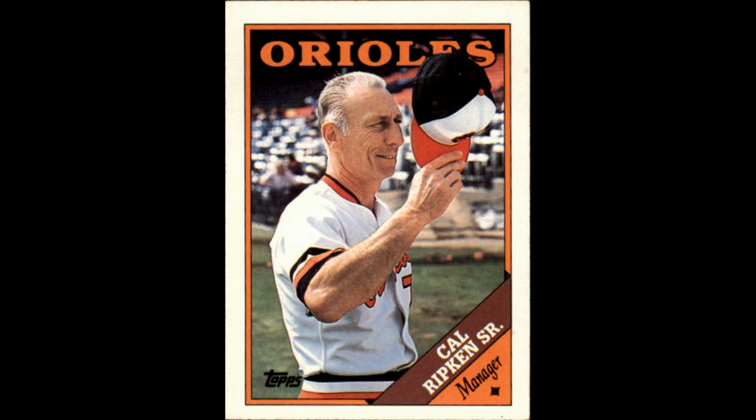But there is one particular feature on this card, David, that makes it extra special. If you'll notice, this was an uncorrected error that makes this manager card one of the most valuable cards currently in the 1988 Topps set, and that is the fact that the copyright of 1988 Topps Chewing Gum Incorporated, printed in America, is printed twice on this card. Once on the bottom and once on the right side of the card. An incredible error.